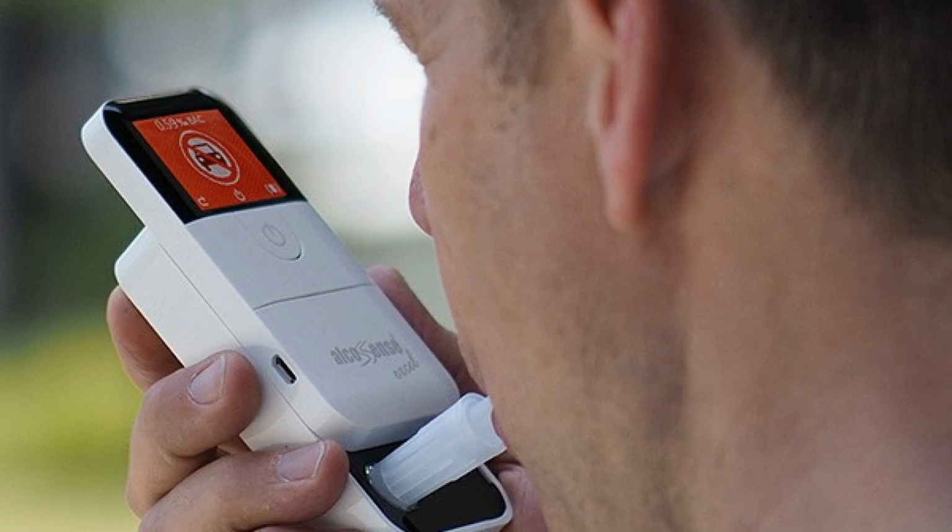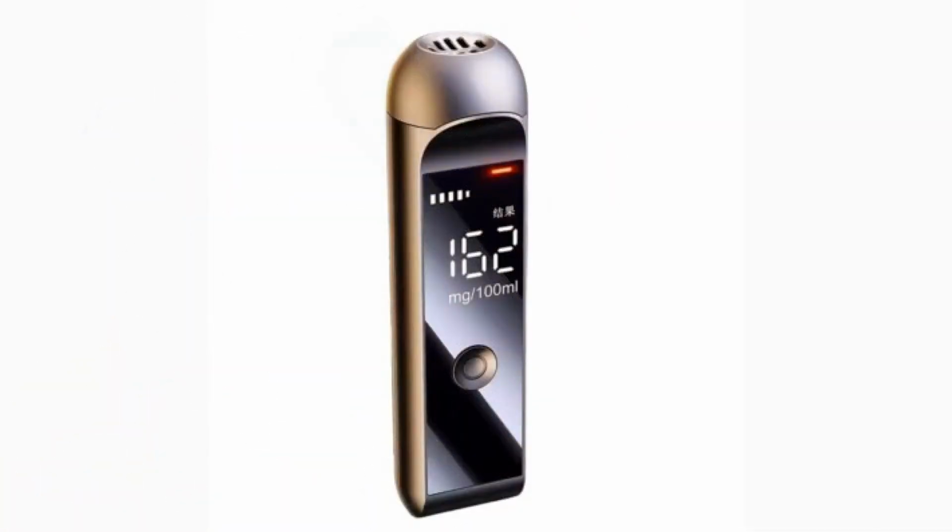In conclusion, selecting the right breathalyzer for personal use is crucial for ensuring accurate readings and promoting responsible behavior. Consider factors such as accuracy, ease of use, and calibration requirements when making your choice. Remember that investing in a quality device can provide peace of mind and help you make informed decisions about alcohol consumption. By understanding the unique features and specifications of different models, you can find a breathalyzer that best suits your needs and contributes to safer driving and healthier choices.